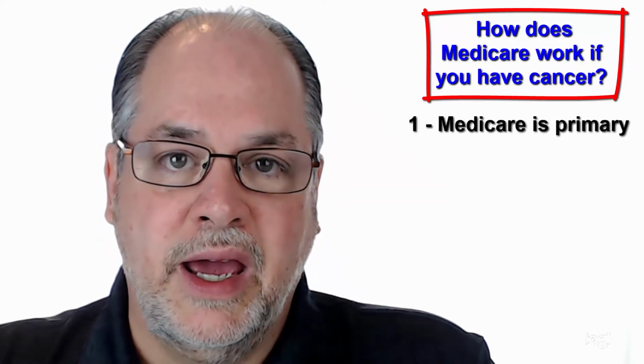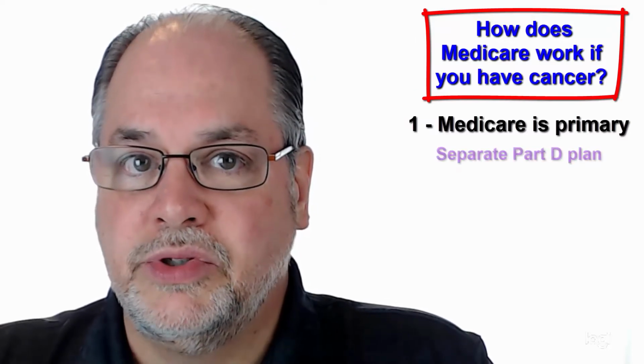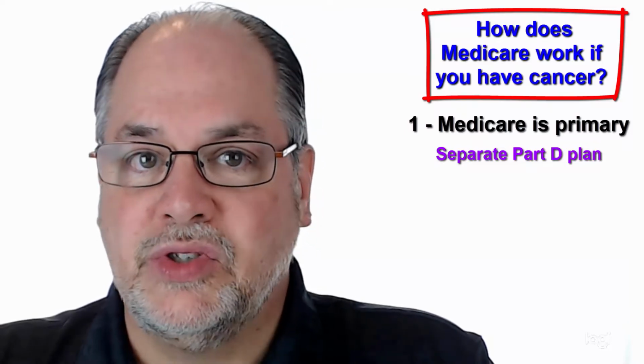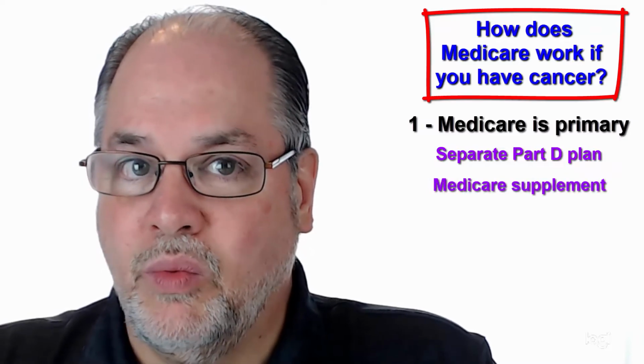Option number 1 would be if you still have original Medicare as your primary coverage. This means that Part A and Part B is your Medicare main coverage. In this case, you probably also have a separate standalone Part D prescription drug plan. You also most likely have a Medigap or a Medicare supplement as your secondary. So that would be option number 1.